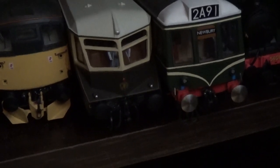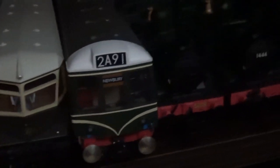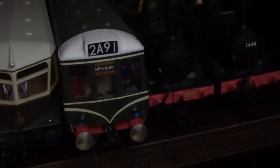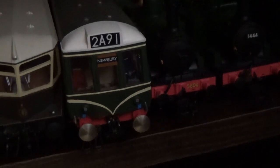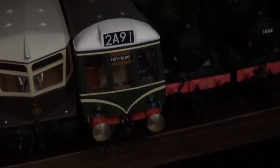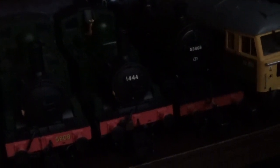Screw link couplings and vacuum pipes on both ends. The Hornby Class 121, again 4mm tooling, which has been detailed up considerably by me, in the BR green livery with the speed whiskers. We have the DJ Models 5800 in the GWR green livery with the shirt button logo. The DJ Models 1400 in the BR lined green livery with the early emblem.